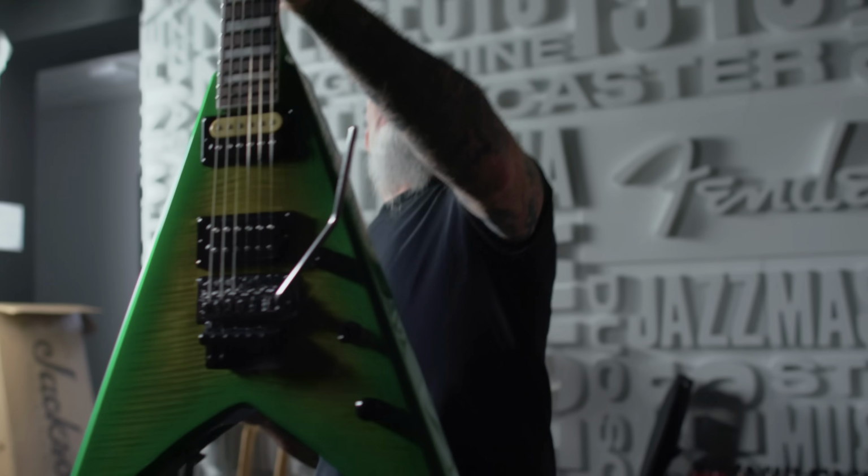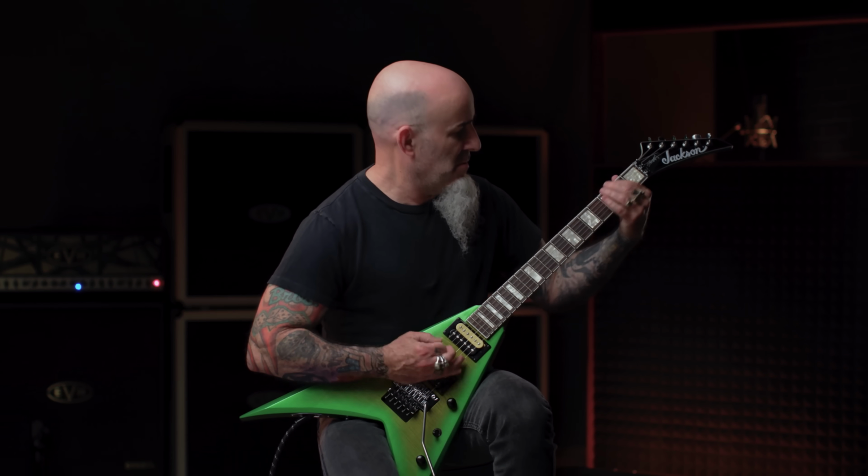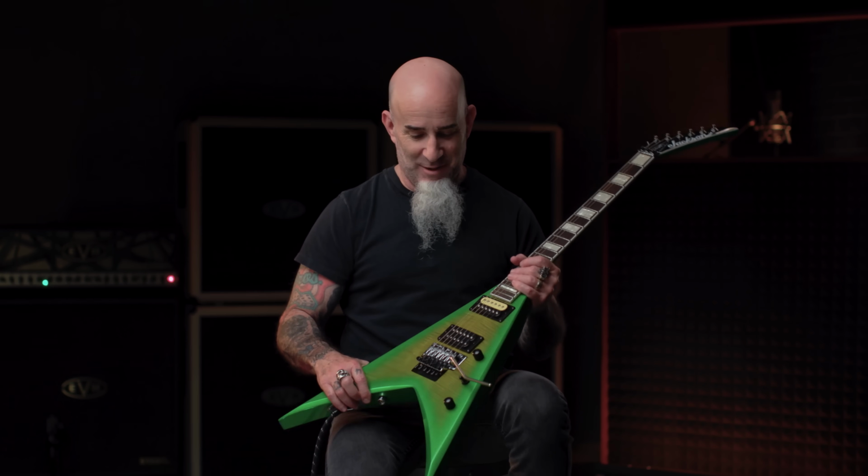As soon as I walked in, I saw it hanging on a stand, and I didn't even think that was my guitar. I thought that was just one here in the showroom. And then I was like, oh wait, that one's mine? That's the signature model? Wow, it looks that good? I was completely blown away.